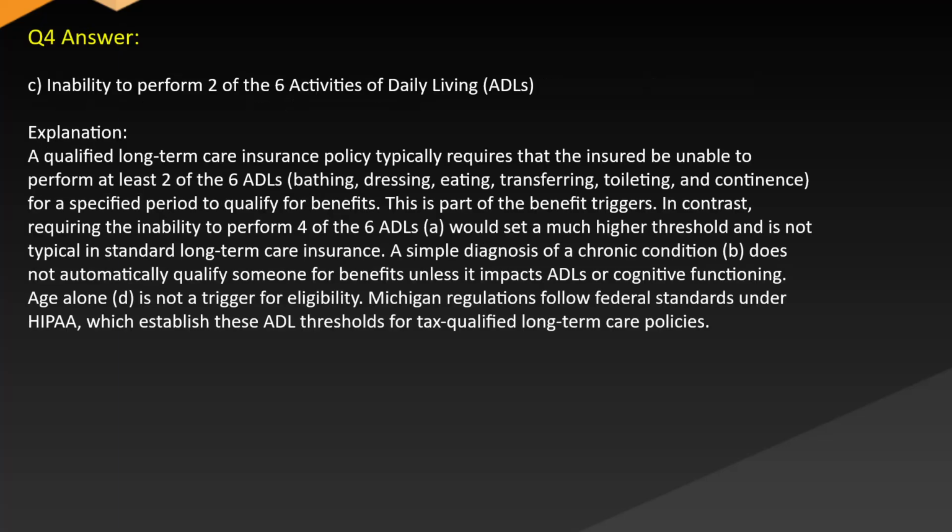Answer: C. Inability to perform 2 of the 6 activities of daily living. Explanation: A qualified long-term care insurance policy typically requires that the insured be unable to perform at least two of the 6 ADLs: bathing, dressing, eating, transferring, toileting, and continence for a specified period to qualify for benefits. This is part of the benefit triggers.